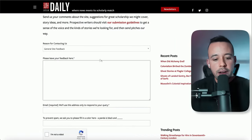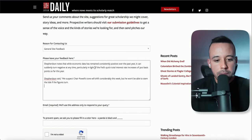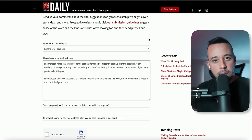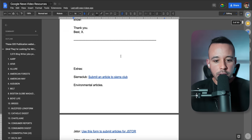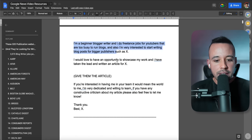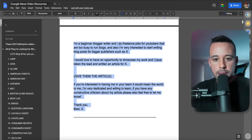Now, remember this part here. I'm just going to paste here my script really quick. And I'm going to go to my Google Doc, which I gave you, the script to pitch the company. I'm going to copy that script and I'm going to paste it here like this. Go back to the Google Doc, go to the top here where the script is, and you're going to copy it from here. Hi, my name is X. And it ends here. Copy this part, go back to the website.